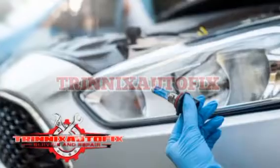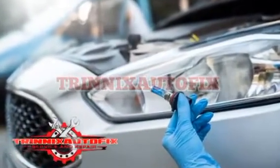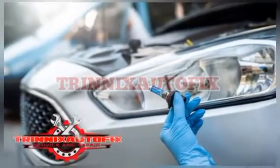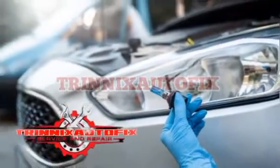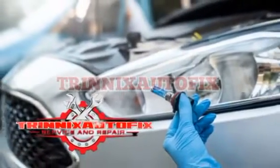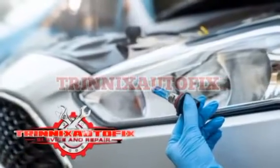3. Bad bulbs. In most cases, the bulbs aren't going to fail at exactly the same time. Usually, one burns out before the other. However, you don't want to overlook the possibility that the bulbs have failed. If you've just purchased new bulbs and they don't work, there could be a defect with them. Consider returning them for a refund and trying again.